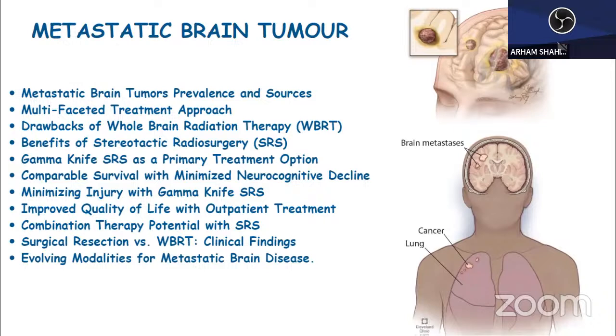Initially, WBRT was a golden standard. But after seeing the adverse effects, as was explained, they have some neurocognitive declines. So after that, WBRT is considered not to be a gold standard, after the invention of SRS. So benefits of SRS: if we talk about the percentage, it achieves about 80 to 90% success rate after the golden treatment of WBRT.